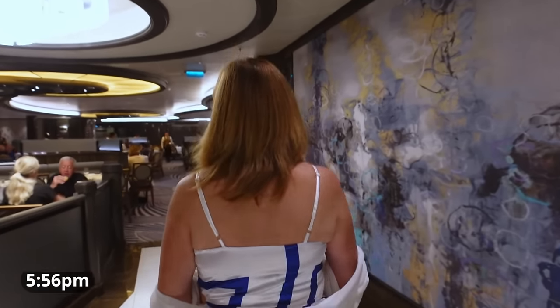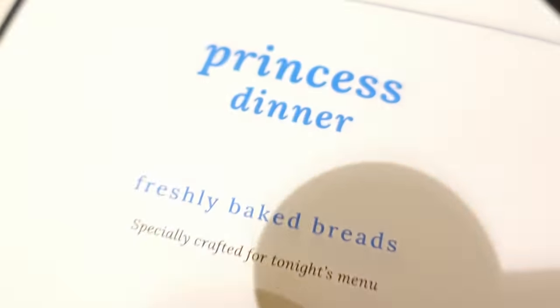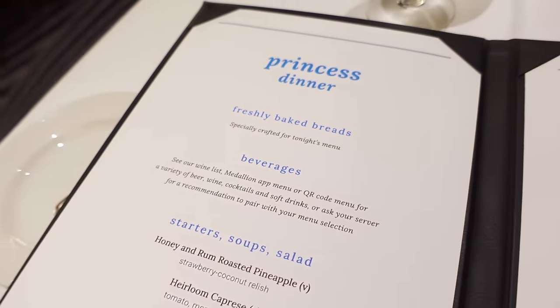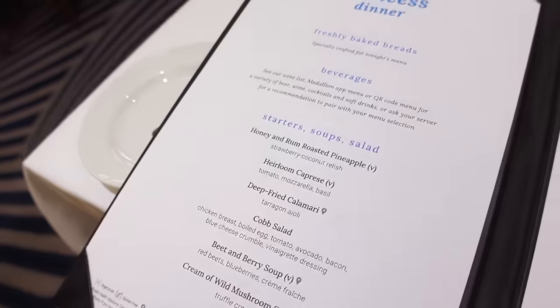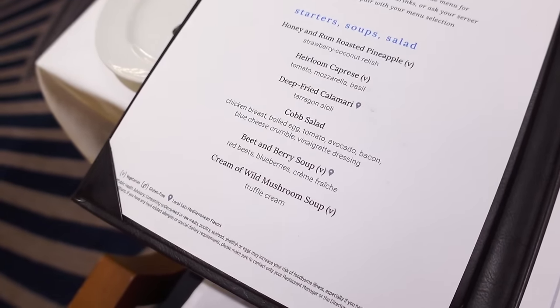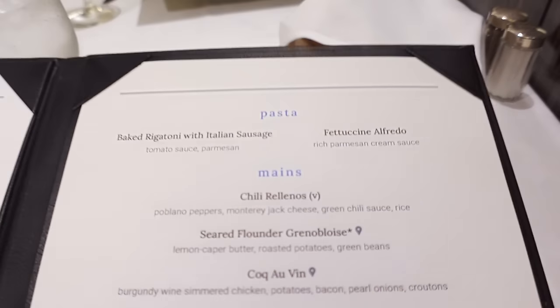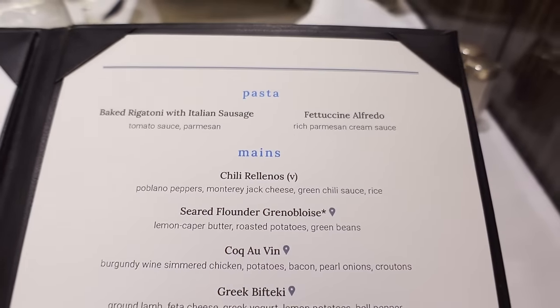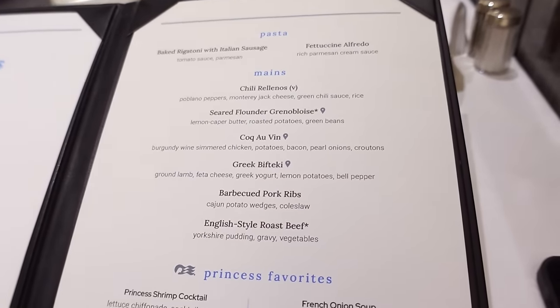Into the dining room we go. Looks like a good menu tonight. Can't wait to show you. Here we go. We have the menu. And we have some roasted pineapple, some calamari, some mushroom soup. Lots of options. The pastas look good tonight, too. Ooh, chili rellenos, coq au vin. Lots of options, isn't there?